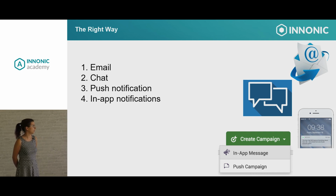That's why the reply rate is very low, the opening rate is even lower, so you really need to pay attention to your subject line to make sure that your email is going to be readable. But basically the email is still a classic way to communicate with the customer, even if less and less people use it. Chat is a great way to communicate with the customers.